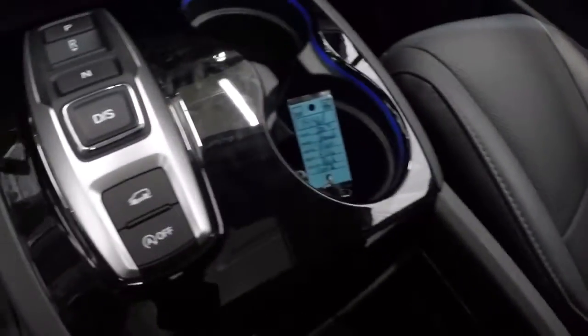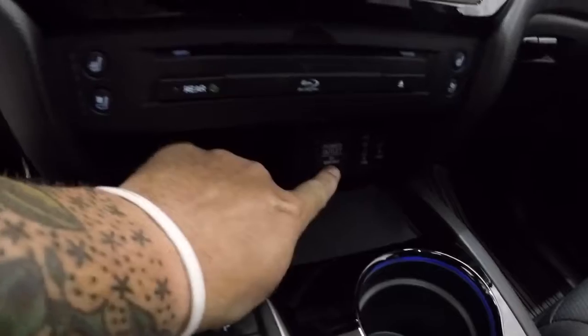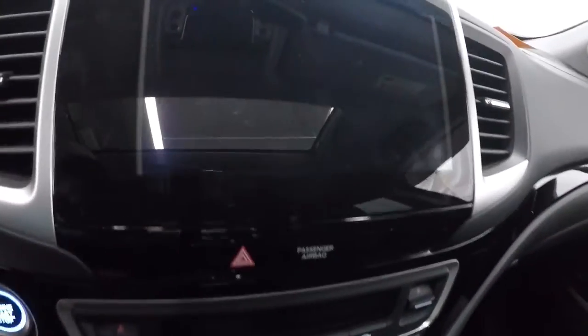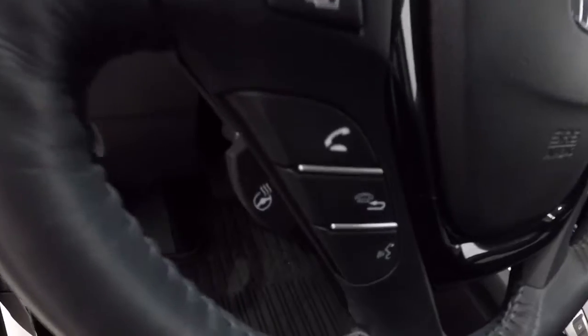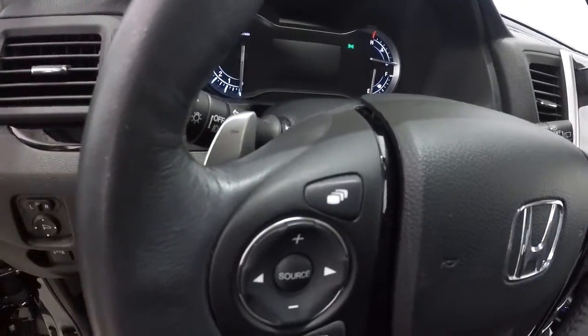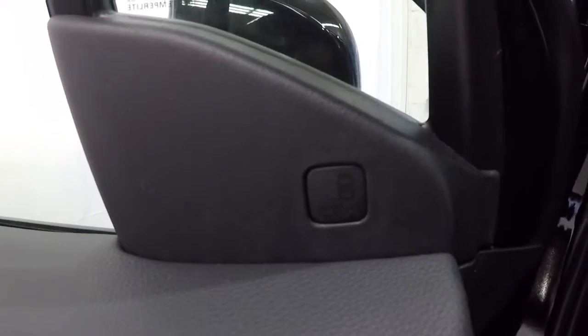Alright, it is an automatic, it's got the push button transmission. Got heated and air conditioned seats, 2 USB ports here and another power outlet. Dual climate controls, push button start. You're going to have your touchscreen display right here with the backup camera and all that, and we'll show you that in a second. Leather wrapped steering wheel audio controls, Bluetooth, got a heated steering wheel, and then you got your transmission paddles back here. Let's go ahead and take a look at the mileage. This Pilot's also equipped with the blind spot monitoring system.